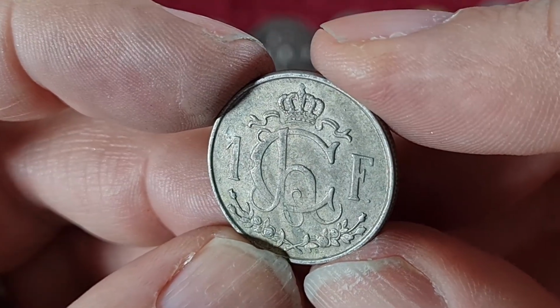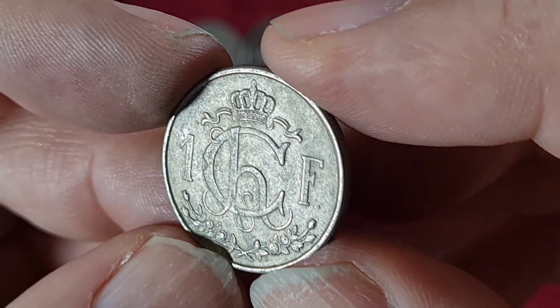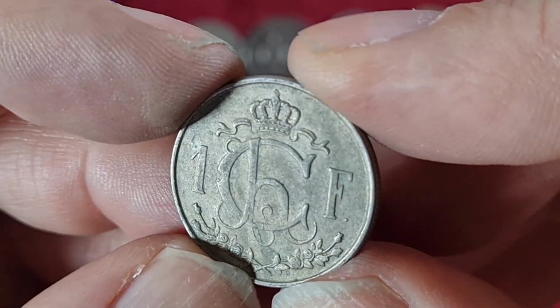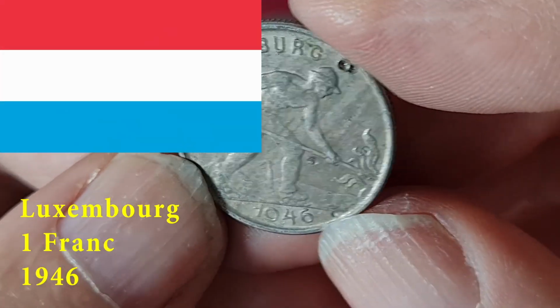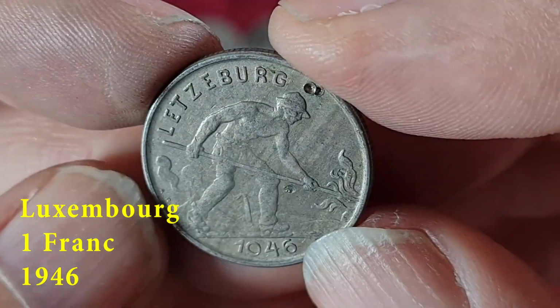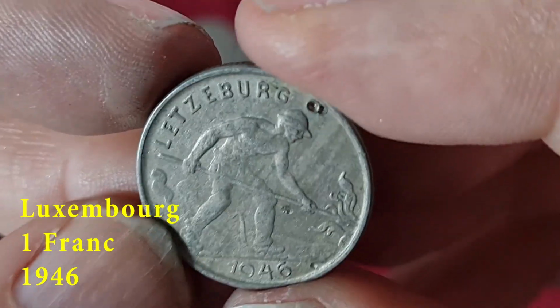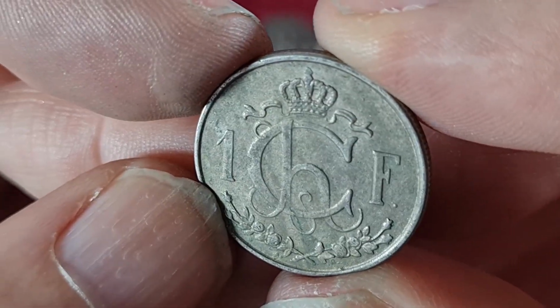1 franc. Is that Swiss? Danish? No, it could be Belgian, I think, looking at that crown. Luxembourg, there you go. Completely wrong. 1946. Luxembourg. 1 franc. Okay.